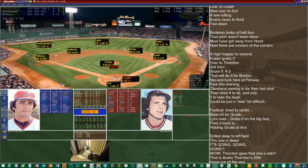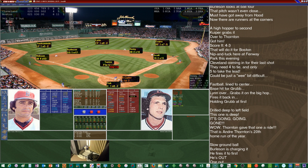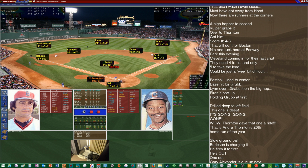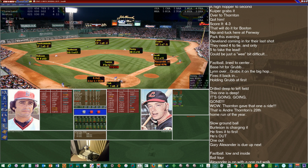Looks a little bit more anticipation in the Red Sox pen there, as Fisk goes out to talk to Torrez, try to stall a little bit. Zimmerman comes out too. Go back to the dugout. Carbo 1 for 3 up now, and he'll ground out to Burleson for out number 1. So that brings up Gary Alexander. He's flown out 3 times today, and he'll draw the walk. A lot of K's on that card, but manages to find the walk.